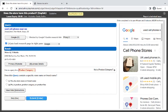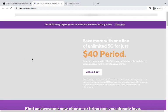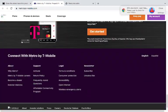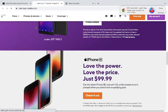now you have used cell phone. This is Metro by T-Mobile. I think you have seen this in the training, but you have to check some certain things to understand. They are looking for a used cell phone, and this is Metro by T-Mobile. I don't know if you have seen it in the training, but definitely it is bad, because Metro by T-Mobile don't sell used phones. If you check their phones, all their phones there are new phones, and there's no space for, look at their phones here. There's nothing like used phone. All phones there are new phones.